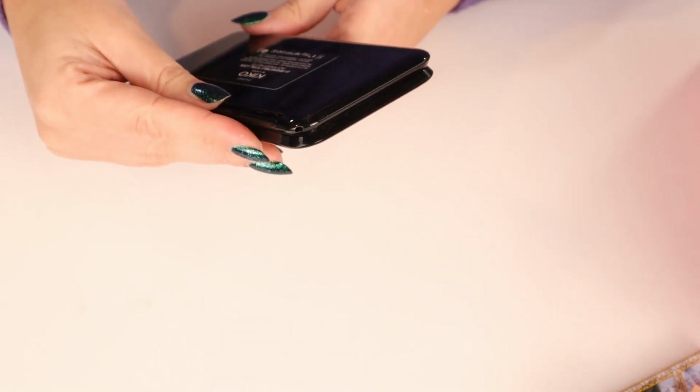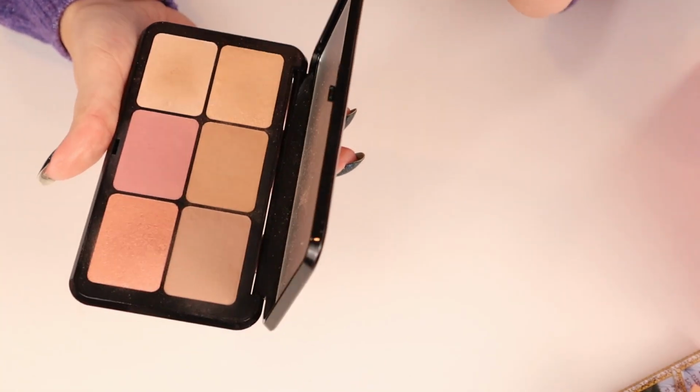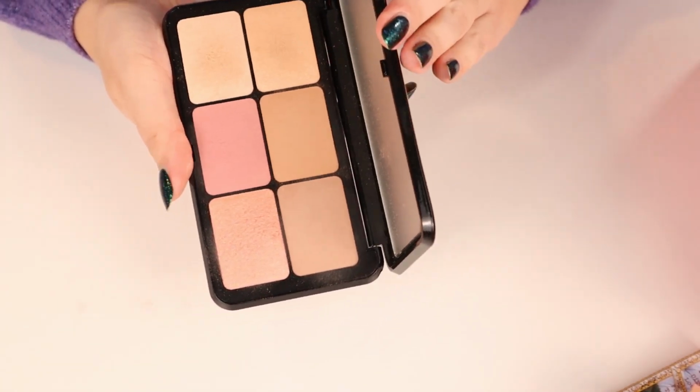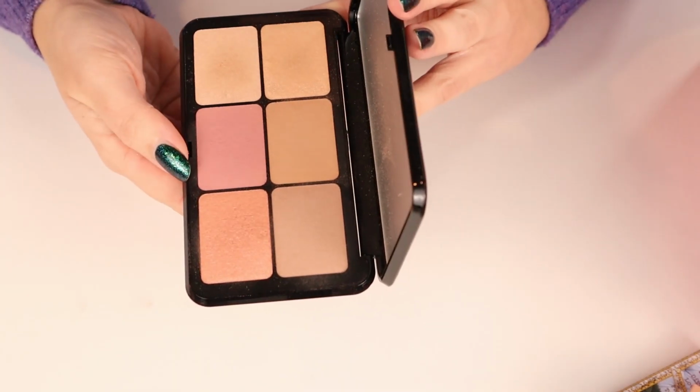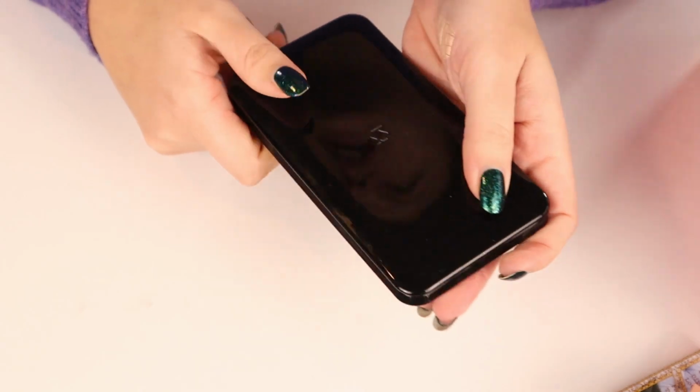I have here the Kiko Irresistible Total Look Face Powder Palette. This has 6 shades. This is really nice. I have to use it again. Beautiful highlighters, beautiful bronzers, beautiful blushes. One is more like matte skin-like and one is more glowy. I think this is really nice. And I do really like the packaging. It's basic, but it's sturdy.